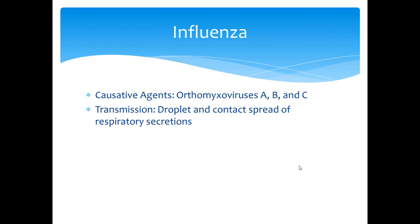Influenza, droplet and contact with respiratory secretions. This one I do want you to be familiar with. I'm not sure if there is a test question on influenza, but this is one that we will be dealing with quite a bit in any setting that we're in.